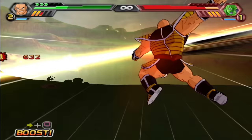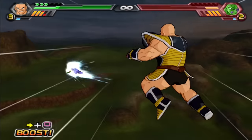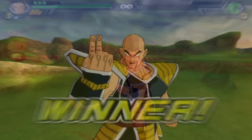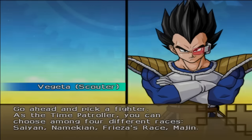And the final one. All right, I need one more. My count was off. And now. All right. He's cooked. He's cooked. I found the OP move, bro. Next. And it looks like for the final quest, I don't even get to play as Goku. I have to RP as Vegeta. They don't even give me the option.